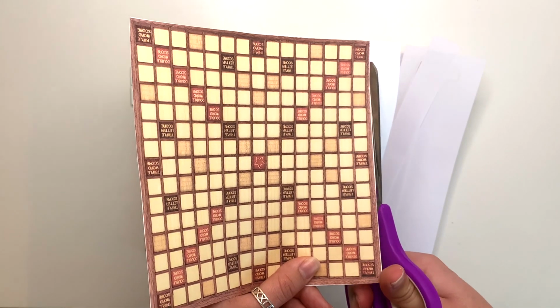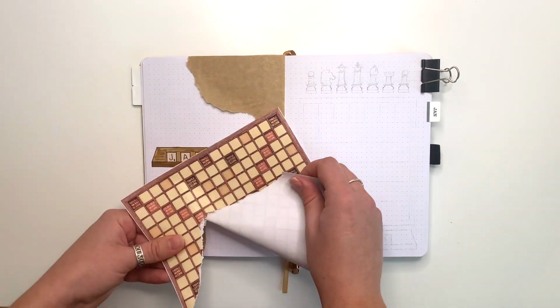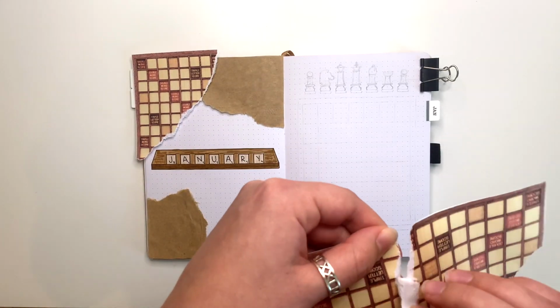I printed out a large picture of a wooden muted toned Scrabble board, and I had the idea of ripping it up and pasting it onto my cover page to bring in more elements of Scrabble, and I think it turned out really well.